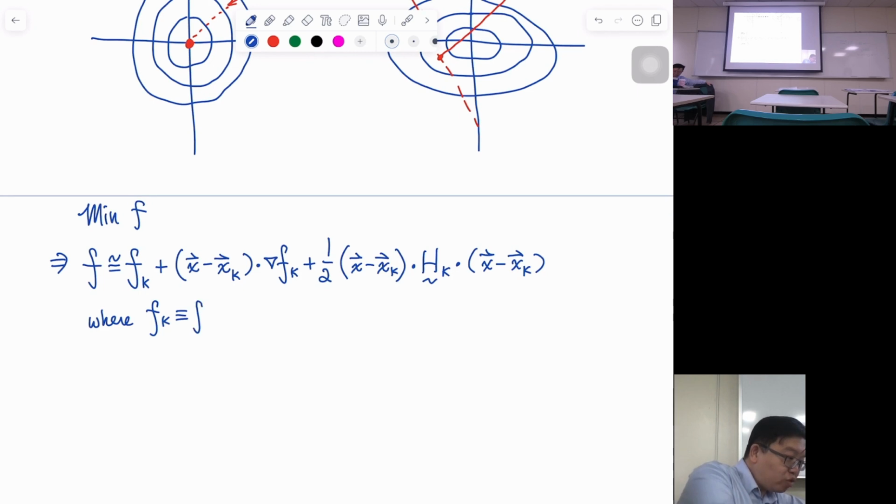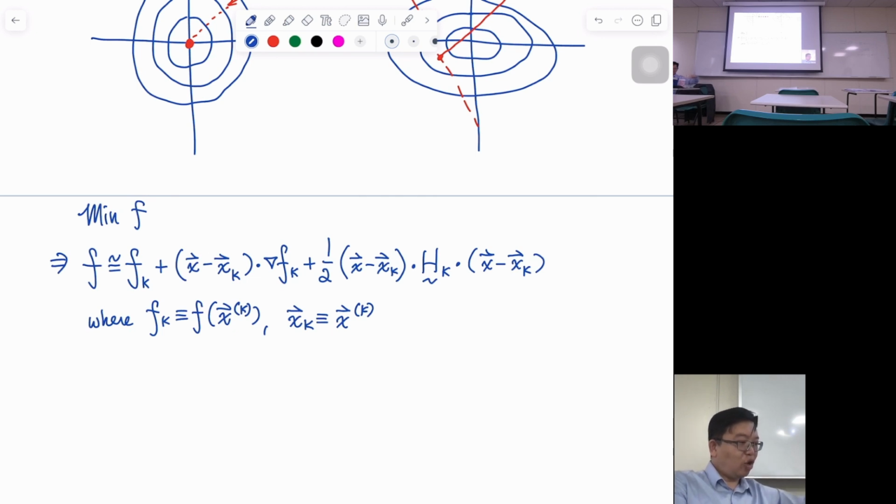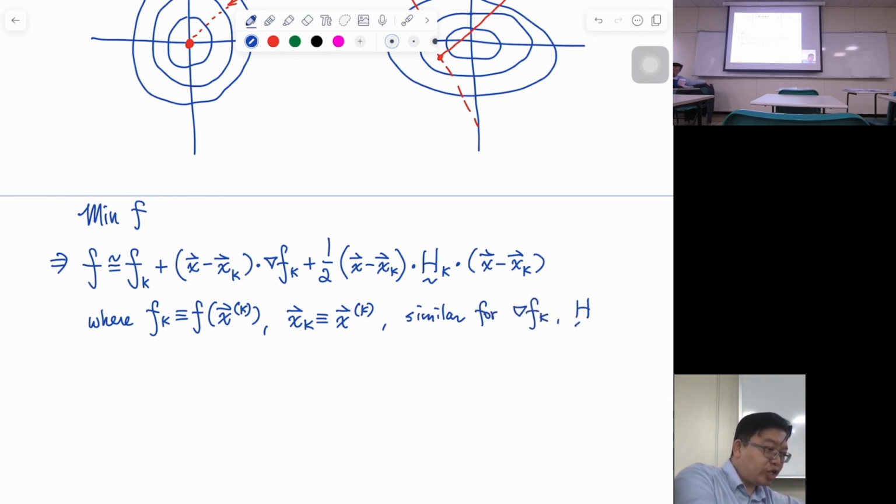Okay? So what does that k mean? Fk equals to, okay, just plug in the k variable. And of course, we define xk as a simpler version, just a lowercase k, no more uppercase bracket k. And similar for gradient fk and Hessian k. Just the k represents plugging in the k variable.